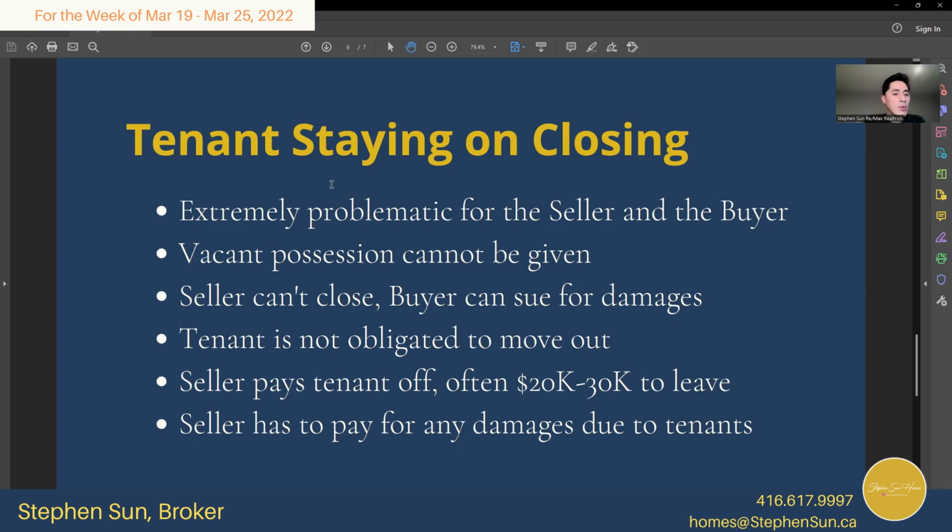And so let's talk about what happens when the tenant doesn't leave on closing day. It has happened many times before. It's usually when the landlord thinks that they have a really good tenant, and the tenant has been really nice to the landlord because they want to stay, and all of a sudden the tenant finds out that the landlord has sold the unit and is asking them to move out, and they're upset, or they think they cannot find a similar place for similar rent. Rents have gone up, or there isn't any inventory around for them to move. So it's very problematic for the seller and the buyer.